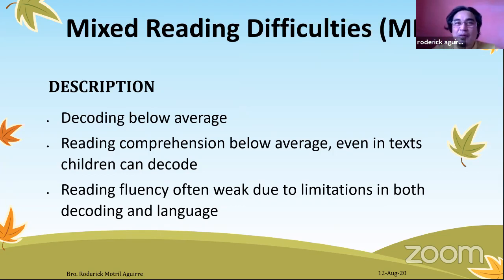Diba? Kaya maraming mga bata na, ang tali-talino pero pagdating sa English, ayoko na mag-English. But they have the skills in the language of Filipino. Bakit hindi lang ma-transfer sa English? It's because they feel like it's a new language. Then pag ginamit na nila yung new language nila, they don't have the skill. Yun lang. Hindi lang talaga sila naturuan how to use that language.